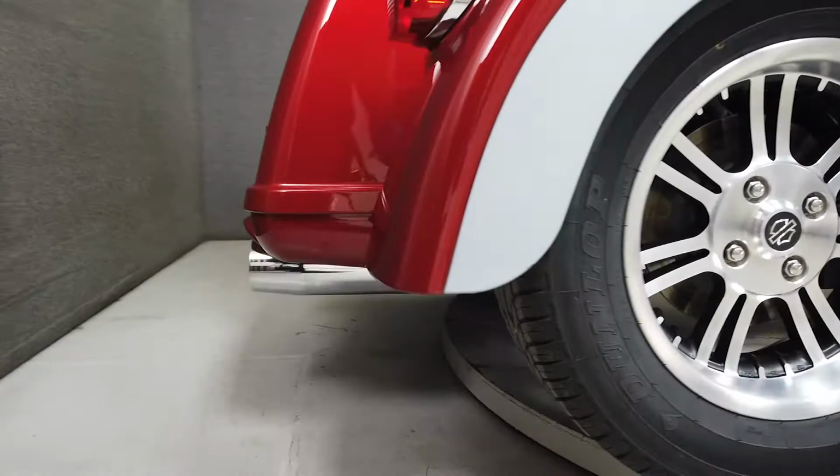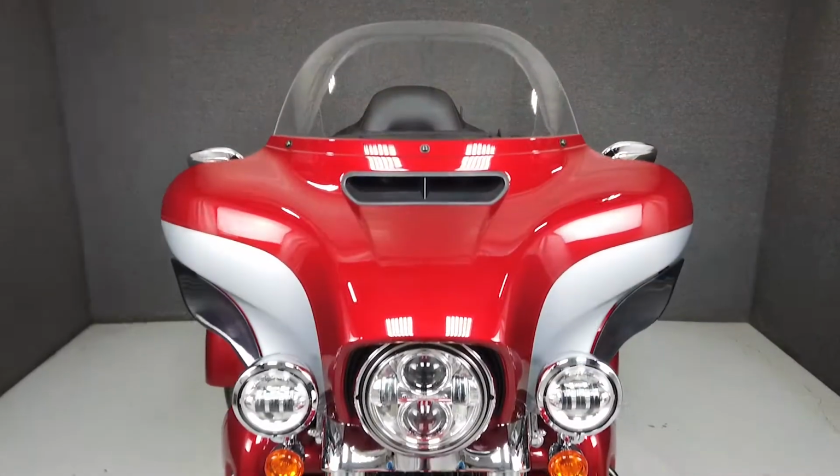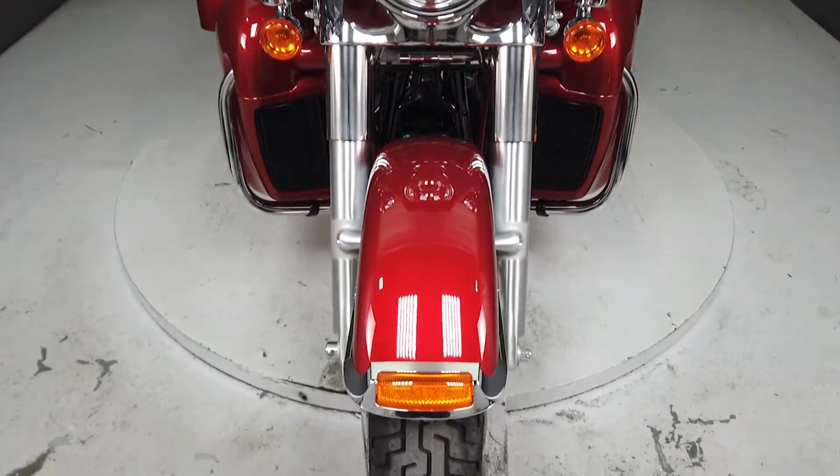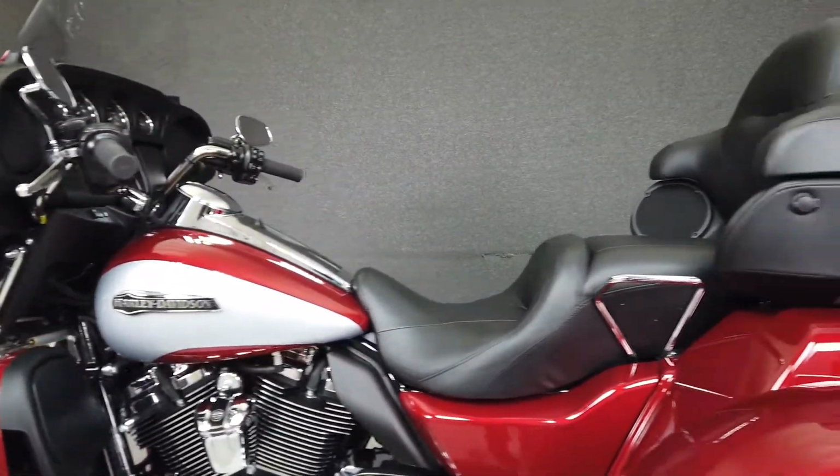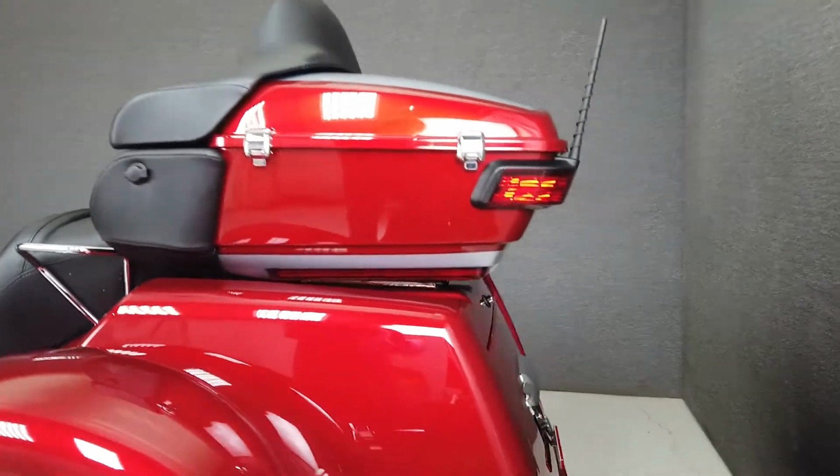Powered by a 114 cubic inch Milwaukee-Eight V-twin engine with a 6-speed transmission, the Tri Glide offers plenty of power with 121 foot-pounds of torque on tap. If you're looking for a factory trike with comfortable amenities, the Tri Glide would be a great option. It has a seat height of 27.1 inches and a dry weight of 1,204 pounds.